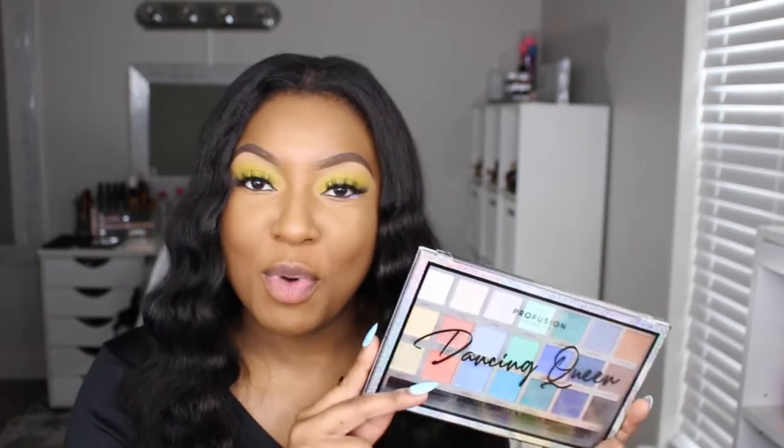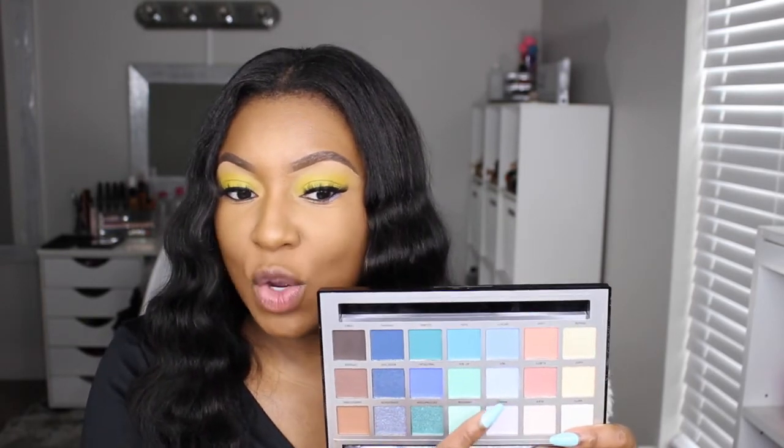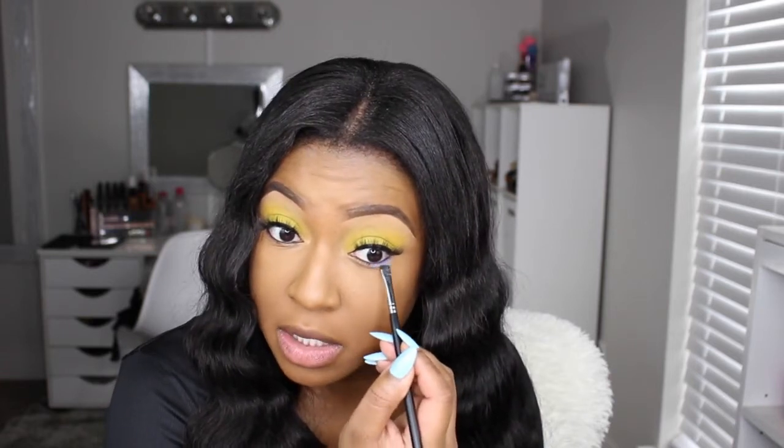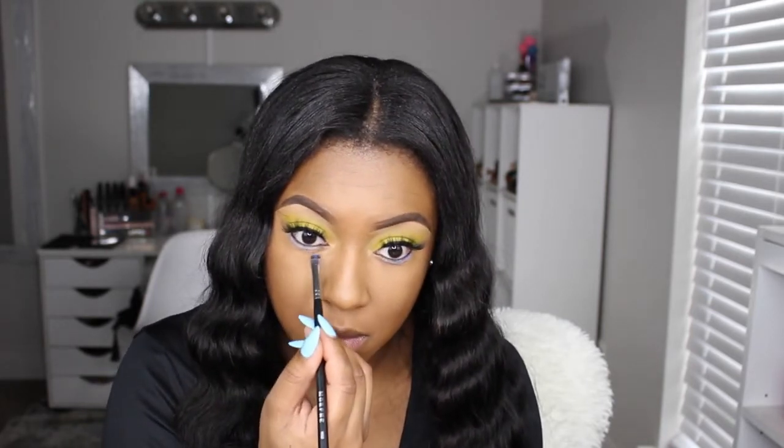So I'm jumping into this Profusions palette, and I want to take this super beautiful lavender purple shade, as you guys can see I already put a little bit on there. Oh my gosh, y'all, it's so pretty. I'm just taking this shade, it's called Sky, and I'm going to smoke it out along my lash line. I love it. It really just woke up my eyes and made them look so much bigger. So I am going to take a little bit of mascara and apply it to my lower lash line.